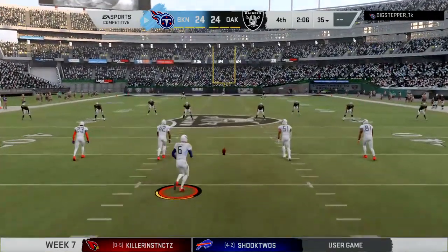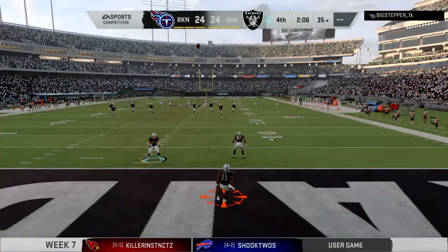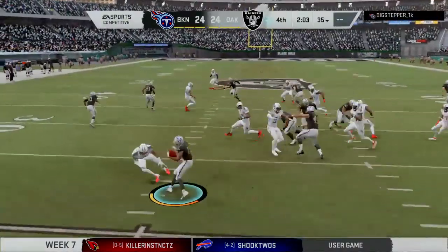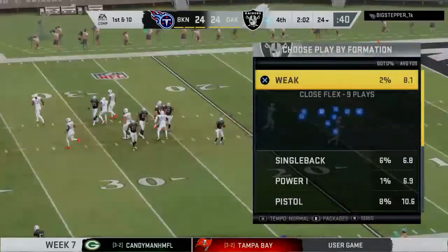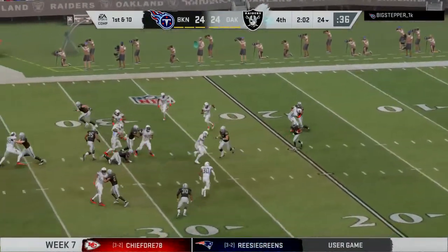Nothing separating these two sides. 24 all our score as he sends this one away. That'll be taken in the end zone. And a pretty good return here. He'll be stopped just shy of the 25 at the 24-yard line. At their own 24-yard line.